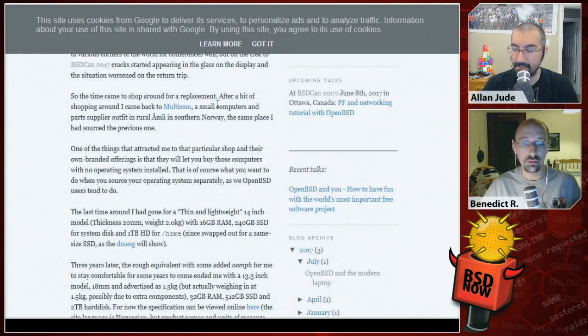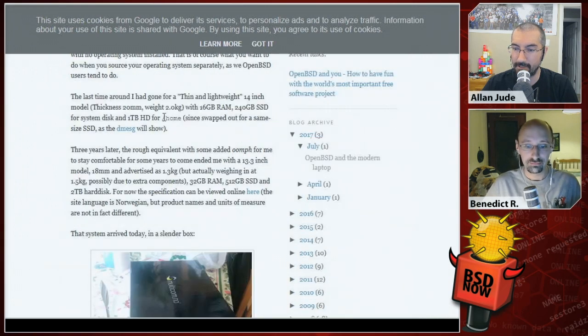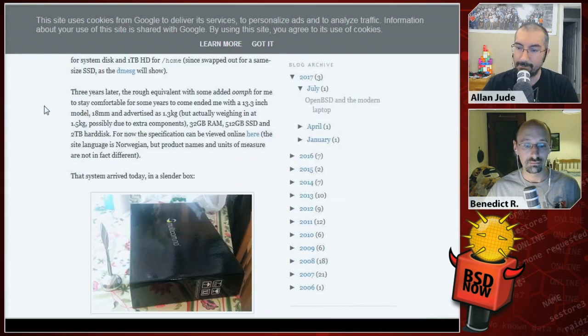So his old 2014 machine was a 14-inch model that was 20 millimeters thick and weighed about 2 kilograms, had 16 gigs of RAM, a 240 gig SSD, and a 1 terabyte hard drive, which he put his /home directory on, although over the years he swapped that out with a 1 terabyte SSD. Fast forward to this year, and the screen has shrunk slightly to 13.3 inches, but it's only 18 millimeters thick, and actually weighs 1.5 kilograms, so he shaved half a kilogram off. It's got 32 gigs of RAM, a 512 gig SSD, and a 2 terabyte hard drive for the home directory.